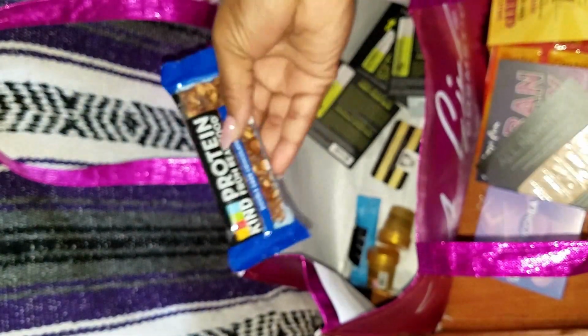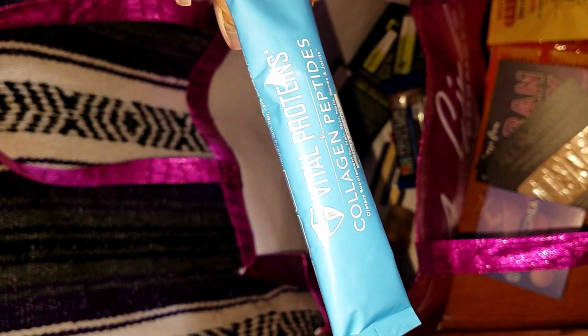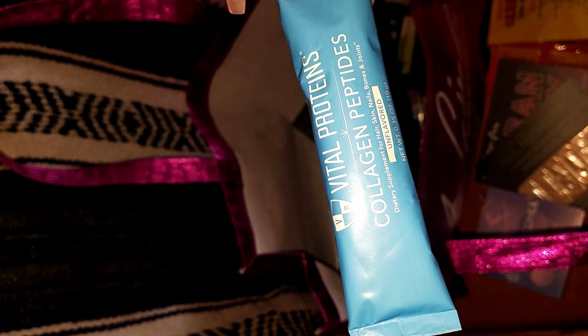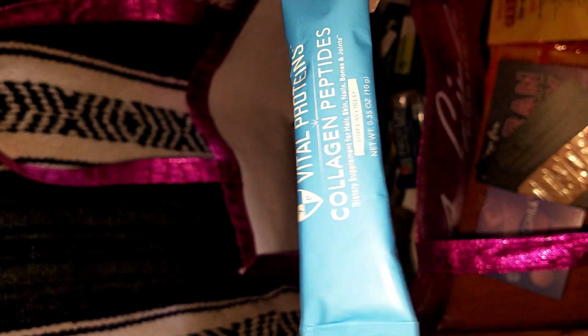Also stopped by Kind. I picked up their double dark chocolate nut bar. Oh, this one was a cool place to stop by. Vital Proteins. This is a collagen peptide, so a dietary supplement for hair, skin, nails, bones, and joints. This is the unflavored one.